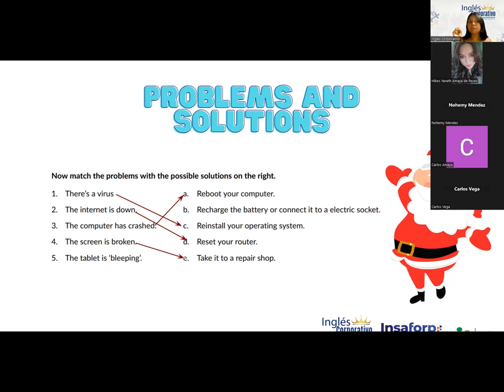Any idea? Bleeping? No? Como pispileando, no sé. Yes, you know, the bleeping es como cuando usted ve en su computadora que a veces la lucecita se enciende, se apaga, se enciende, como pispileando, yes.